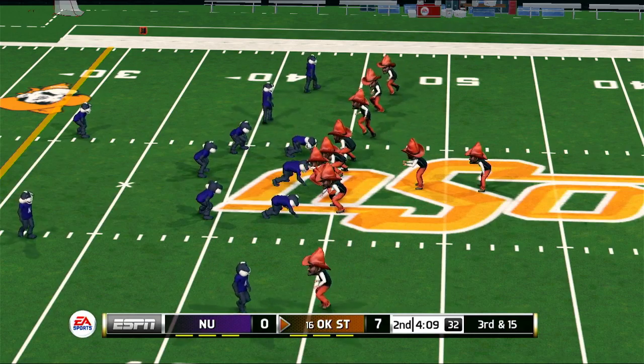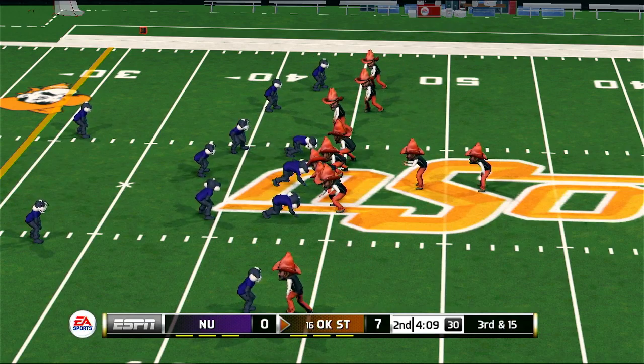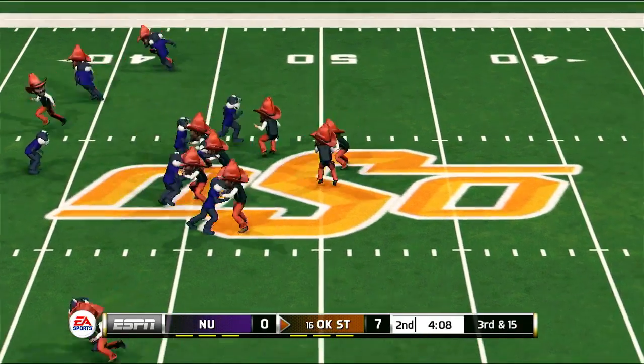Two down. Hey, check Mike 46. Check Mike. Red 2. Green.